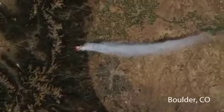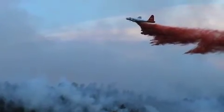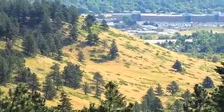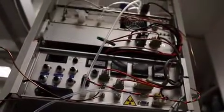atmosphere. On Labor Day of 2010, a very large wildfire broke out just behind Boulder. This was called the 4 Mile Canyon Fire. So here you have this world-class atmospheric chemistry laboratory exposed to a wildfire, and many researchers in our lab turned on their instruments to measure these emissions.